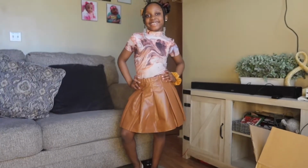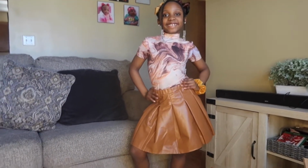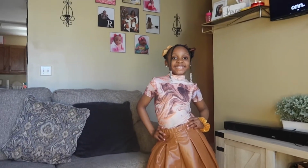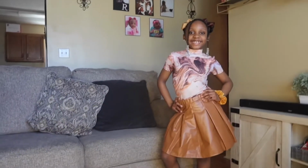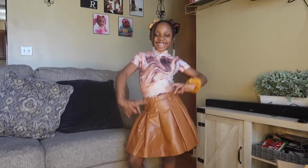Alright, so for our next piece, we have this abstract shirt. It is kind of silk material. We have this brown leather skirt, and I just paired it with some flats that's like the color in the shirt. And then I put her on like 2 different color brown bows just to offset the shirt. And then I have the scrunchie on her arm, you know, that's kind of in style now. So I just thought this was a pretty little girl outfit, you know. What you think about it, Reagan? I love it.